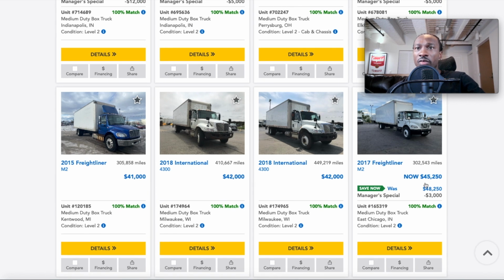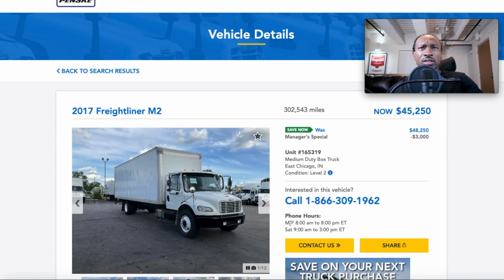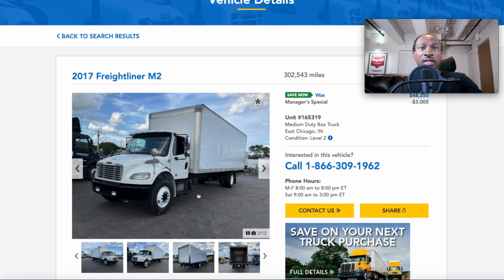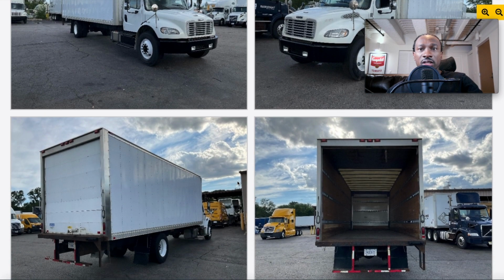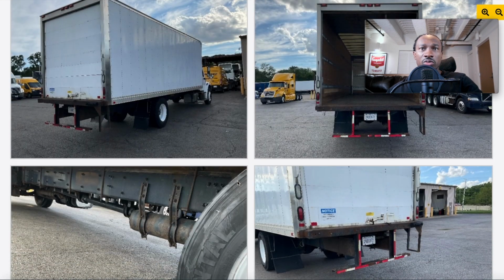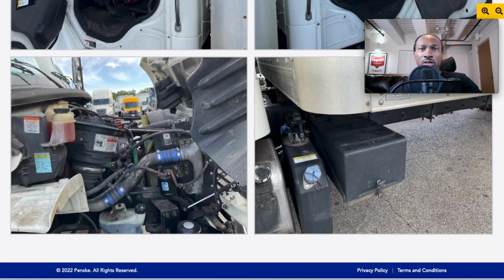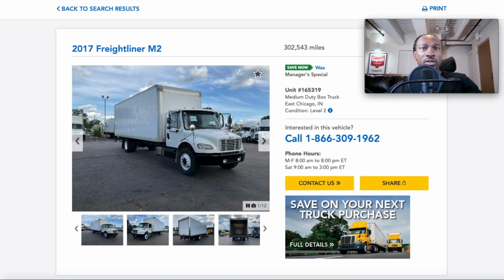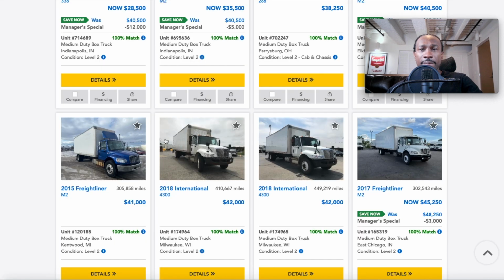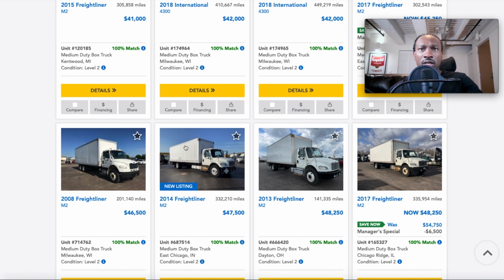2017 Freightliner. This is 45. Let's see what that one looks like. This is a 2017 Freightliner. Let's take a look at it. All right, outside is clean. No lift gate on this one. Let's take a look right here and see what else we see. And I want to stay right under 50,000.